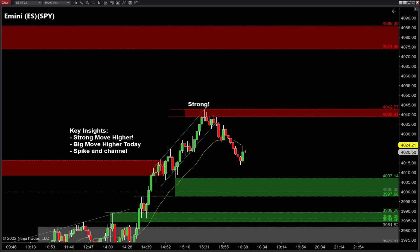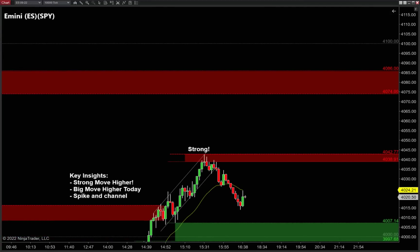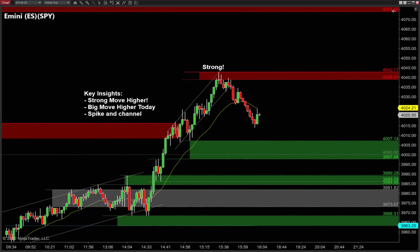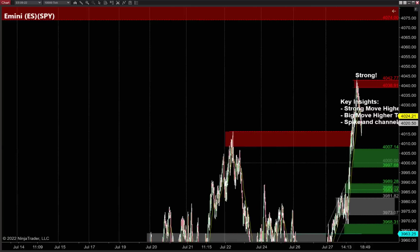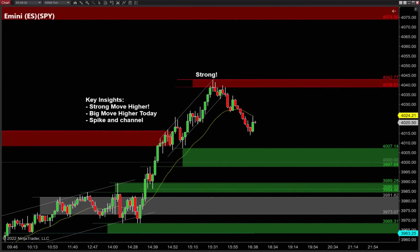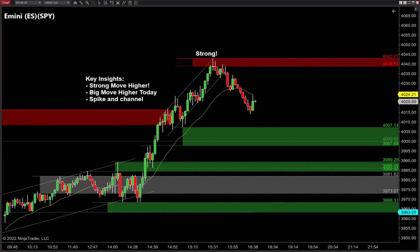Where would the buyers want to go? We have some really nice juicy levels overhead here. 4074, 4086, on the way up to that 4100, the next big round number. That's where the buyers want to go. They want to take out some of those big tops up there from pretty far back. Those are levels we're looking for here for the buyers.